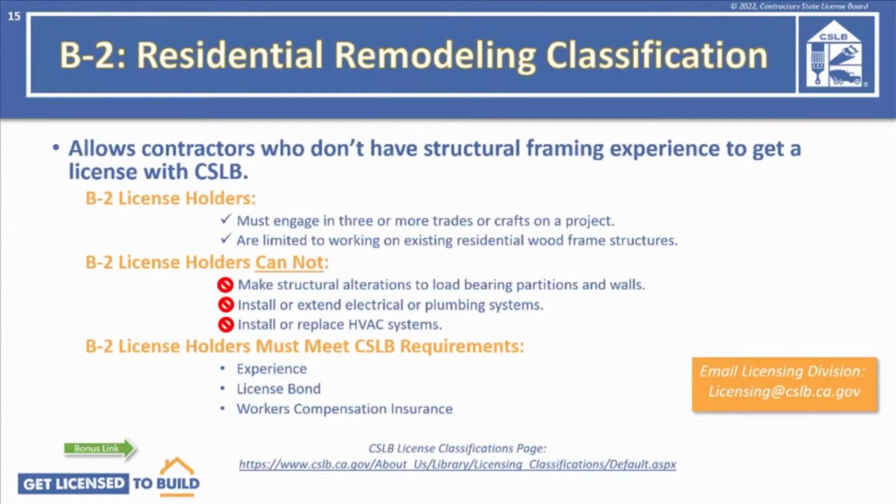CSLB's newest licensing classification is called the B2 Residential Remodeling Classification. The B2 allows contractors who don't have structural framing experience to get a license with the CSLB. Here's what interested applicants need to know. A B2 license holder must engage in 3 or more trades or crafts on a project. The B2 licenses also are limited to working on existing residential wood frame structures.